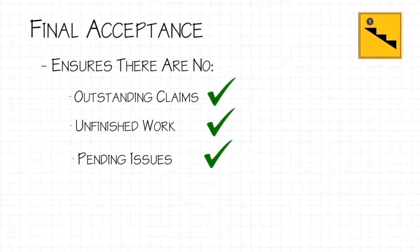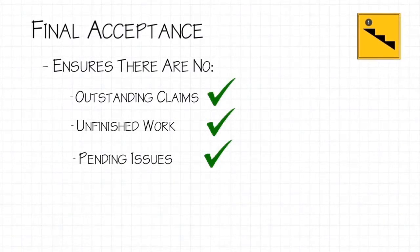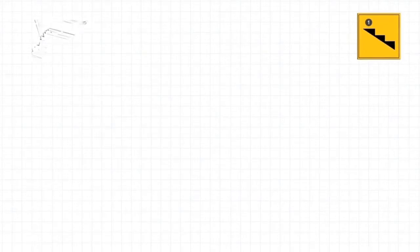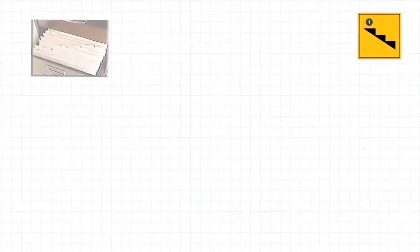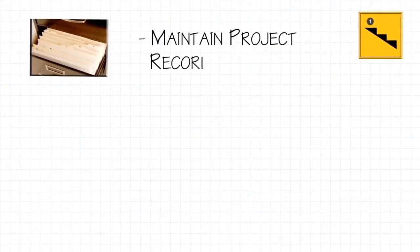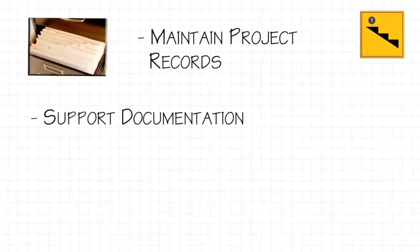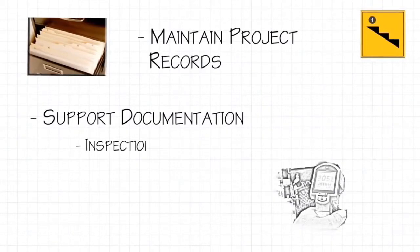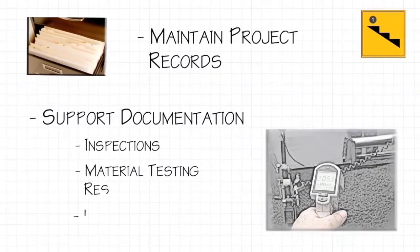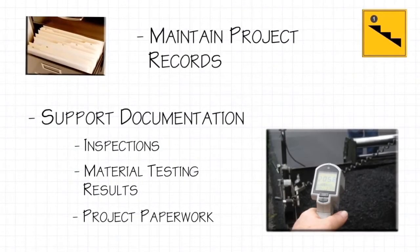As the LPA, you are responsible for notifying the oversight agency when your local federal aid project is completed and ready for final acceptance. A significant part of your project oversight and contract administration responsibilities is to maintain project records that support the oversight agency's decision to accept a project. Supporting project documents are source records such as project inspector diaries, inspection reports, materials testing results, and project management paperwork developed throughout the life of the project.